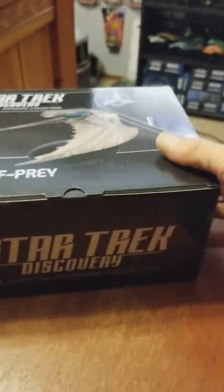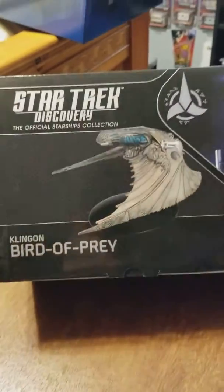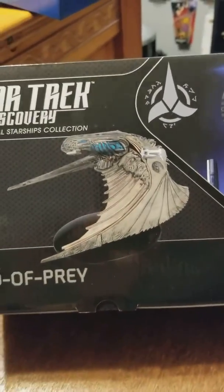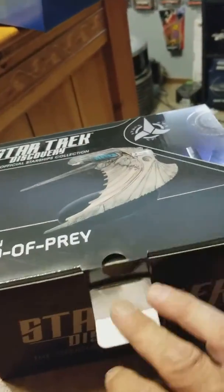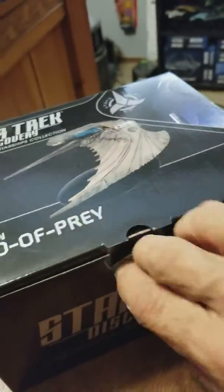All right, Star Trek Discovery, Klingon Bird of Prey. Wow, what a bizarre looking ship. Well, it's from the '60s to now. All right, let's take a look at this thing.